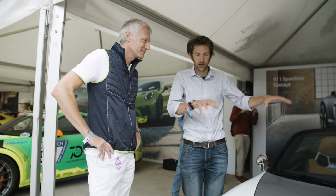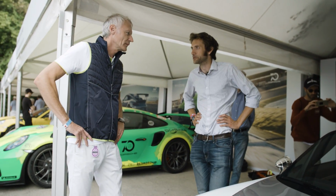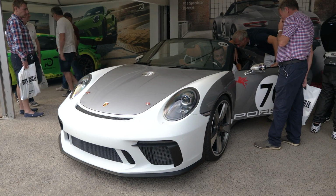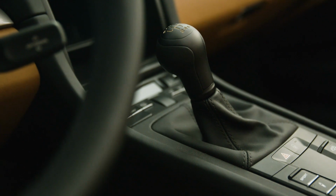So let's talk about what's underneath the car. Obviously there are certain compromises with taking the roof off a car from a chassis point of view. Chassis-wise, we're looking at a GT3 here. So all the components, dampers, the springs, everything's GT3, even the setup. Moving further on, we've obviously got a manual gearbox. Yeah, it's a manual gearbox from the GT3 Touring, in combination with the 911R engine, which we chose to use here. So why did you choose that engine?